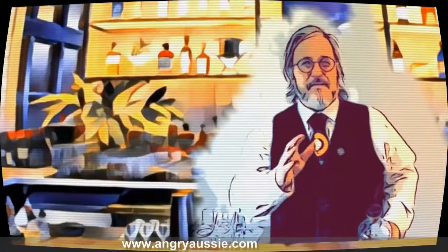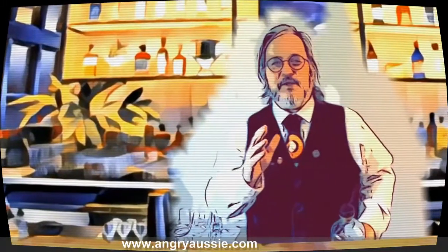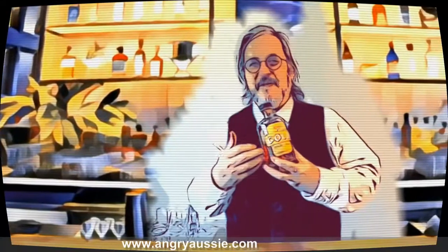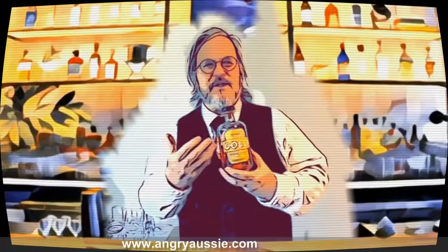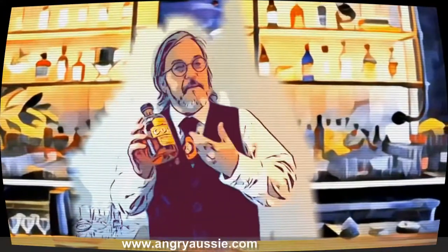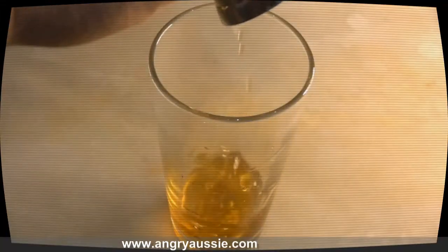Next is the herbal element. The original recipe that I'm basing this off said to use yellow chartreuse. I thought I'd use another Australian product here. This is a good approximation of yellow chartreuse. It's called Ochre Gold. They call this their Outback liqueur. It's got a similar profile to the gentian liqueur that is yellow chartreuse, but it uses a lot of Australian botanicals, so it's a little bit its own thing as well. Going to add 1/2 ounce or 15 mils of the Ochre Gold.